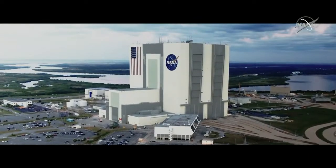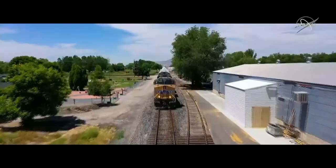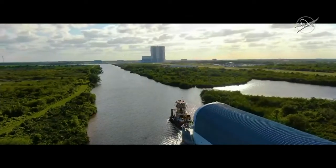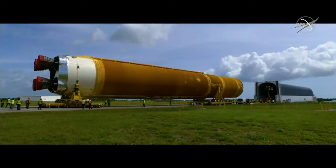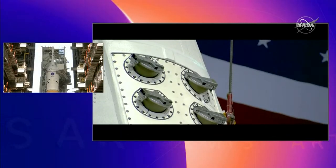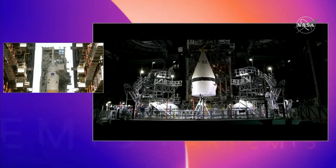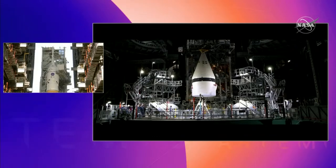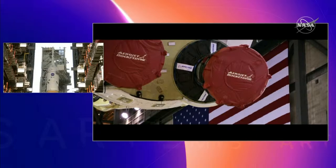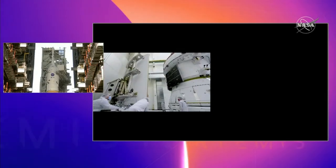We are at Kennedy Space Center. Every piece of hardware necessary to return to the moon is now here. They are being assembled, stacked, fueled, and primed for flight. Next time these engines fire up, we'll be on the launch pad to send an uncrewed Orion spacecraft around the moon on a flight test for the Artemis 1 mission.